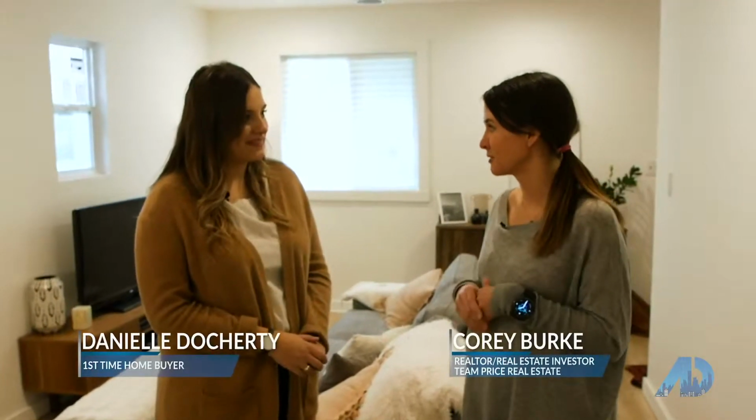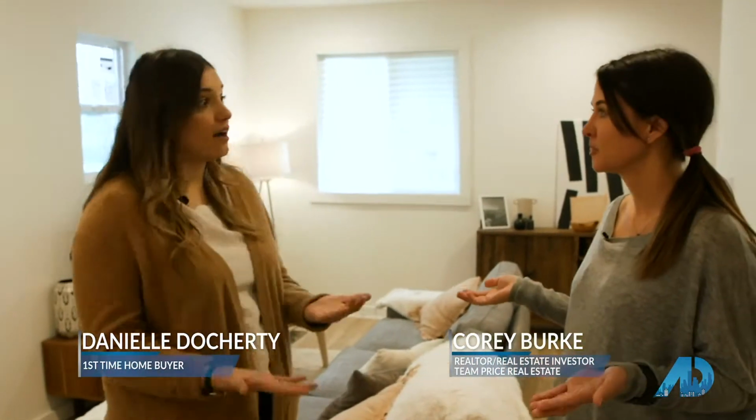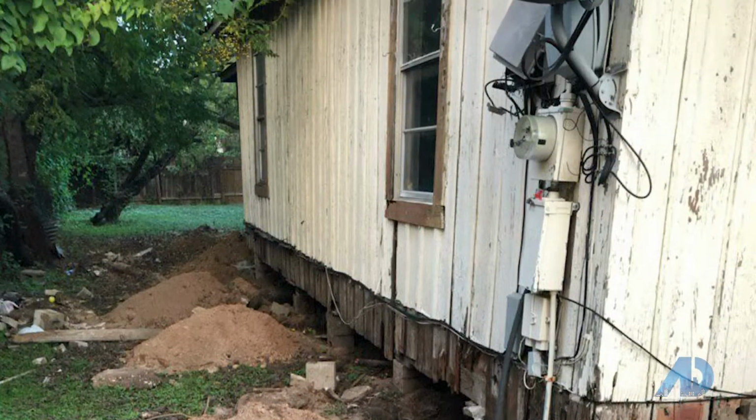It looks like you found... But man, what have you done here? Yeah, we had to do a lot of work. So we did new foundation, new siding, interior paint, exterior paint.